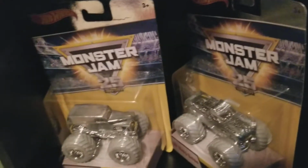Then this little random tidbit is the silver collection for Monster Jam that I recently picked up. Still trying to think of a good way to, you know, organize it all. Because this one has the outlet back there. There's really not a good way to have it organized. But, you know, trying my best. It's what I do best.